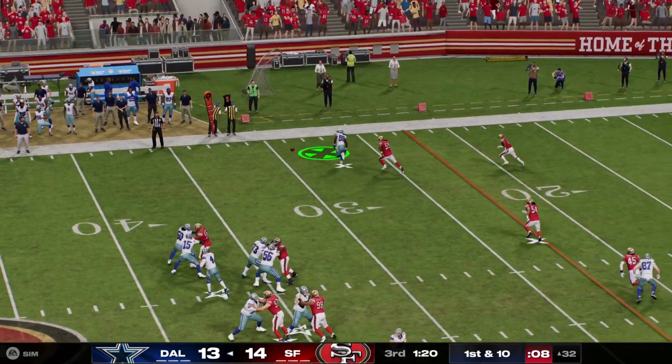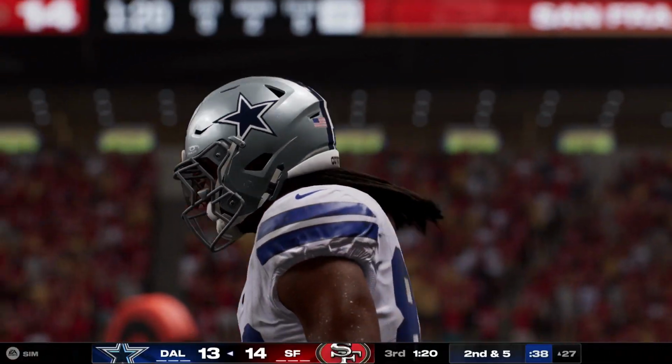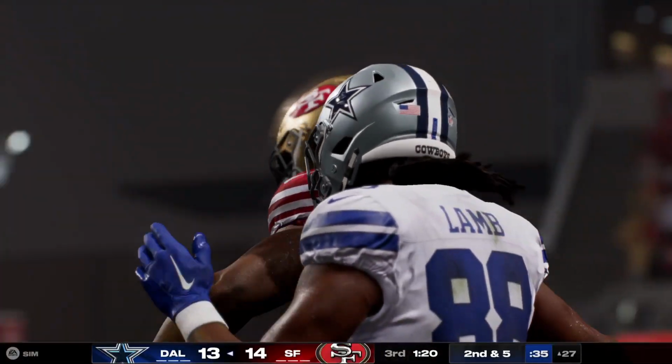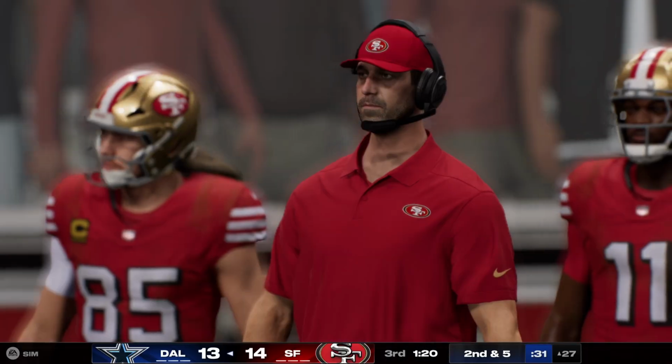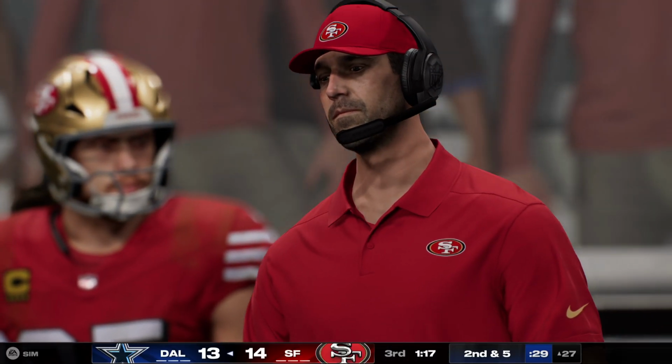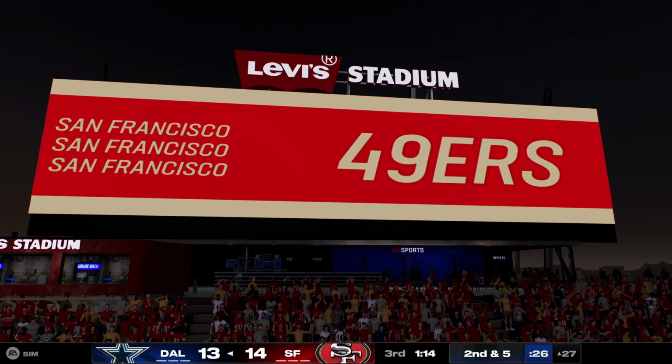Here's Prescott. To the left side, caught by Lamb. Nice job here by the defense. Did a good job just covering up everything for the most part. So once this ball was caught, really didn't have much of a choice but to just head out of bounds and pick up a modest gain.